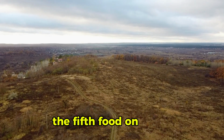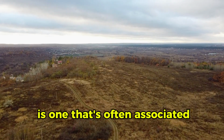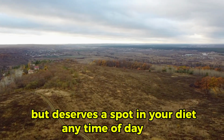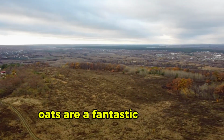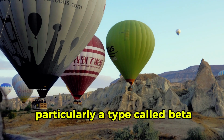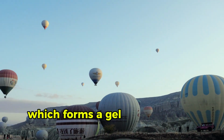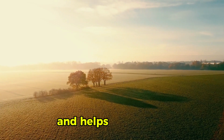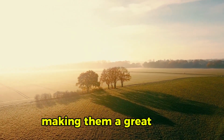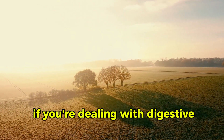The fifth food on our list is one that's often associated with breakfast, but deserves a spot in your diet any time of day: oats. Oats are a fantastic source of soluble fiber, particularly a type called beta-glucan, which forms a gel-like substance in your gut and helps soften stool. They're also gentle on the stomach, making them a great option if you're dealing with digestive discomfort.